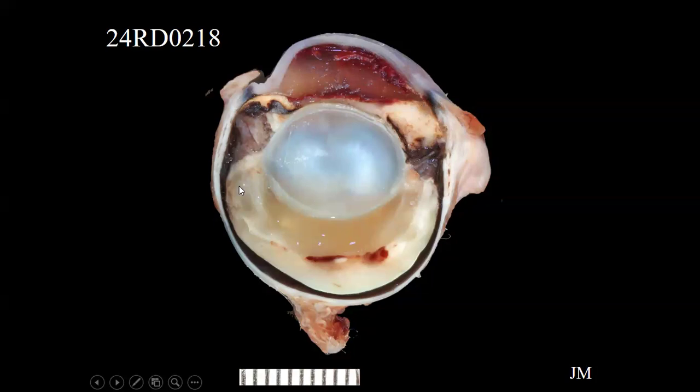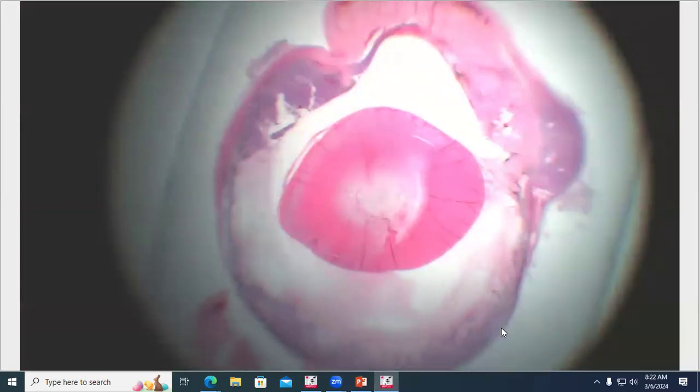Our lens is in place, looks pretty good. And then we have all of this exudative looking material in the back of the globe here. And likely this is probably some detached retina in here as well. And we can't really see the optic nerve head. So let's take a look.